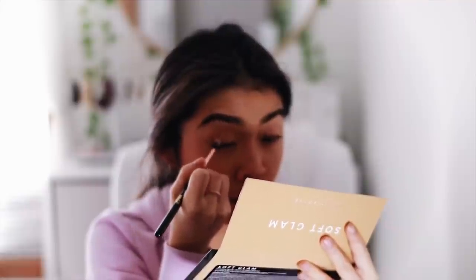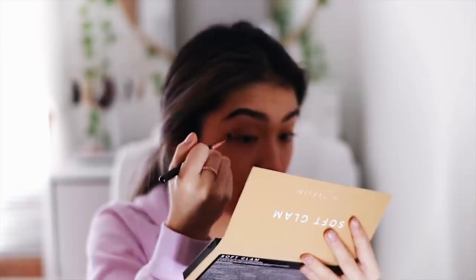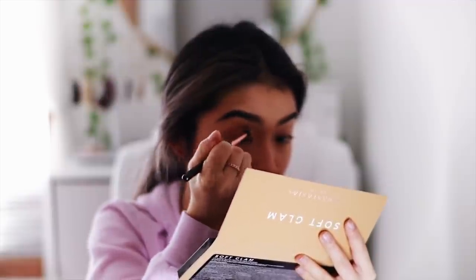So I'm going to take Cypress, and I'm gonna start off with putting that one in the crease. I don't have super oily eyelids either, so I didn't really have to put a base down other than my foundation and concealer, but you can totally put down some primer if that'll help you if you have oily eyelids or are prone to creasing.